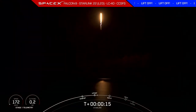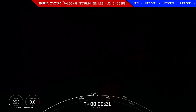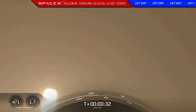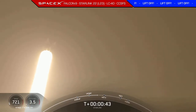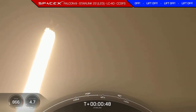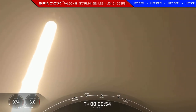Pitching downrange. Stage one chamber pressure is nominal. Power into telemetry nominal. We're just under a minute into flight.